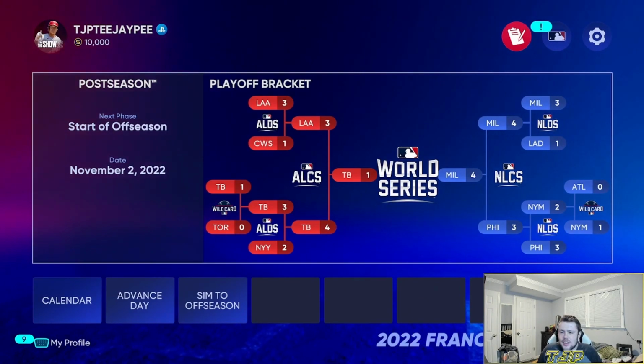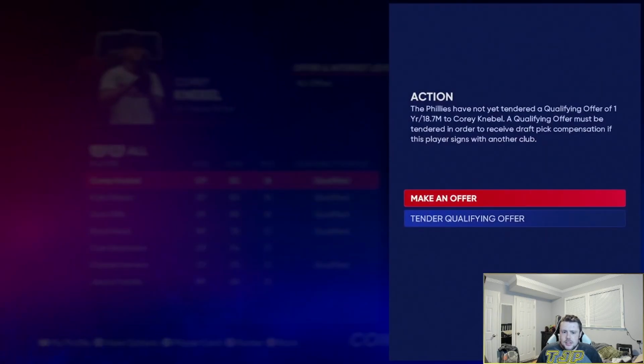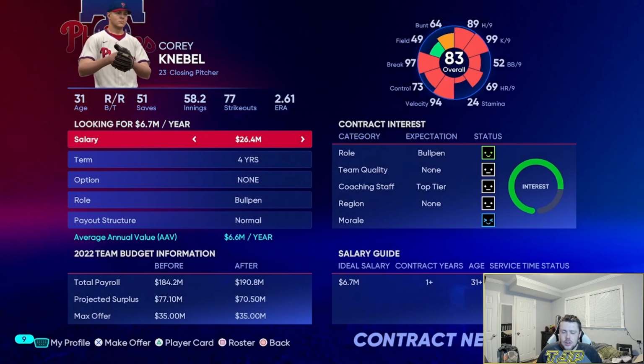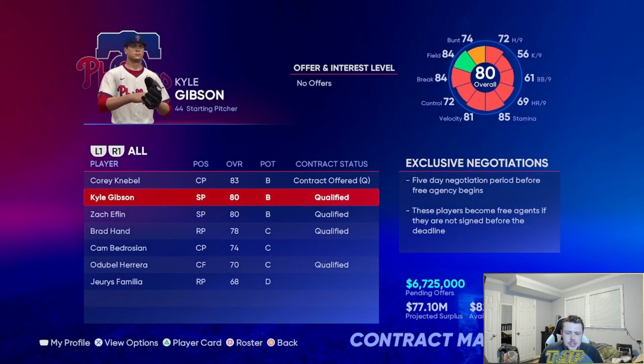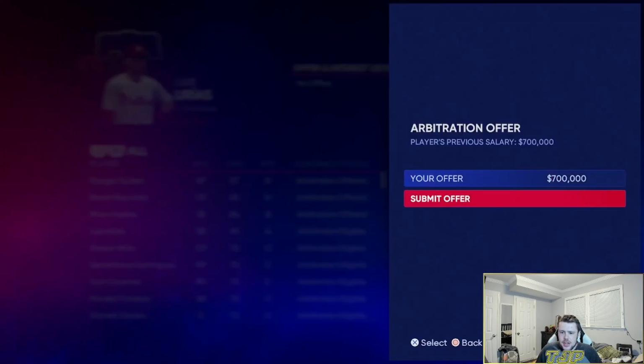Let's just go to the second season. Got a few exclusive contracts I want to do. We might as well give some of these guys some contract offers. I'm going to do the tendering, and then you guys will see some of the free agents that I'm going to try to sign. Arbitrations to do as well. So I don't even know how much money we're going to actually end up having for free agency.